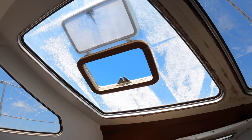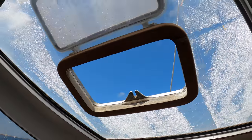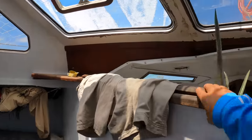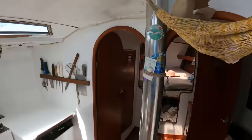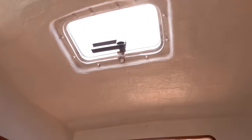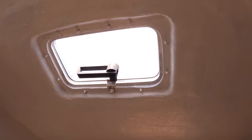This window, don't stop, no salt water. But when it's closed, I mean. Was it dripping even though it's closed? Yep. And this one, don't stop, no salt water.